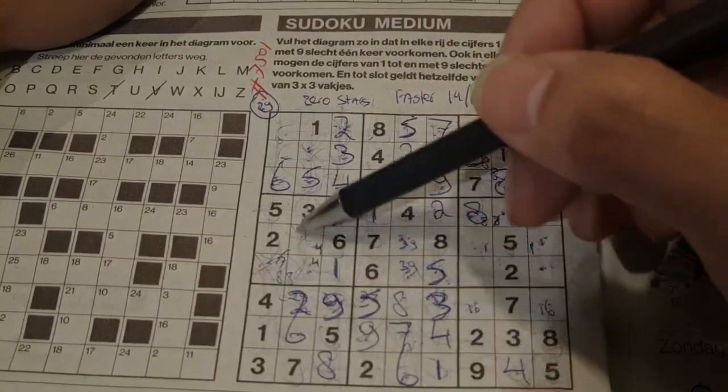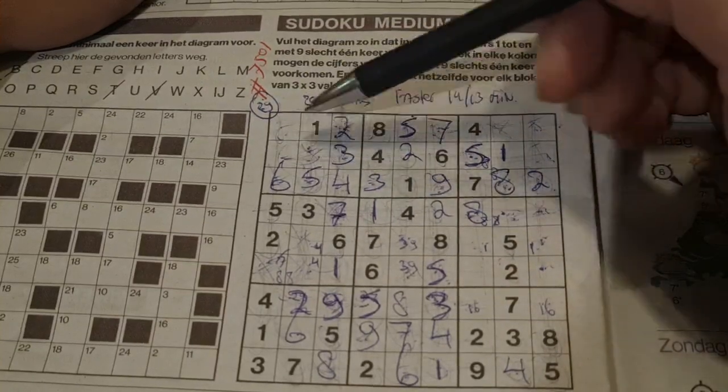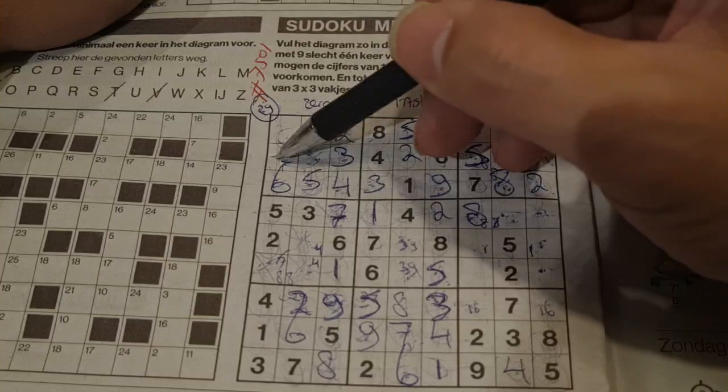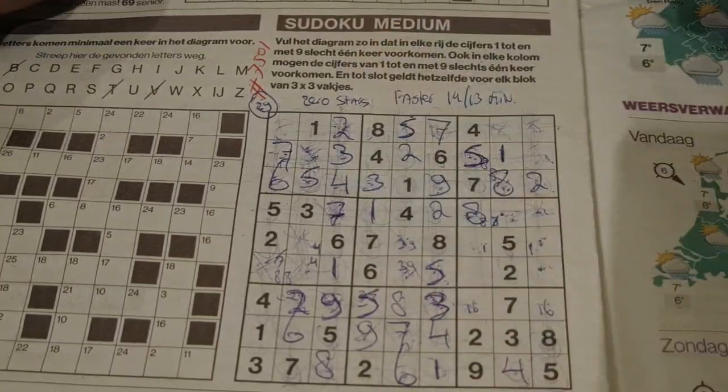Need a 9 here. Need a 9 there. Need a 7 here. 7 in the first row. 7 in the third row. So the row between, the second row, the only 2 places left for the 7 should be here. Over there, we have a 7 in the second column. No 7 there. 7 should be there.